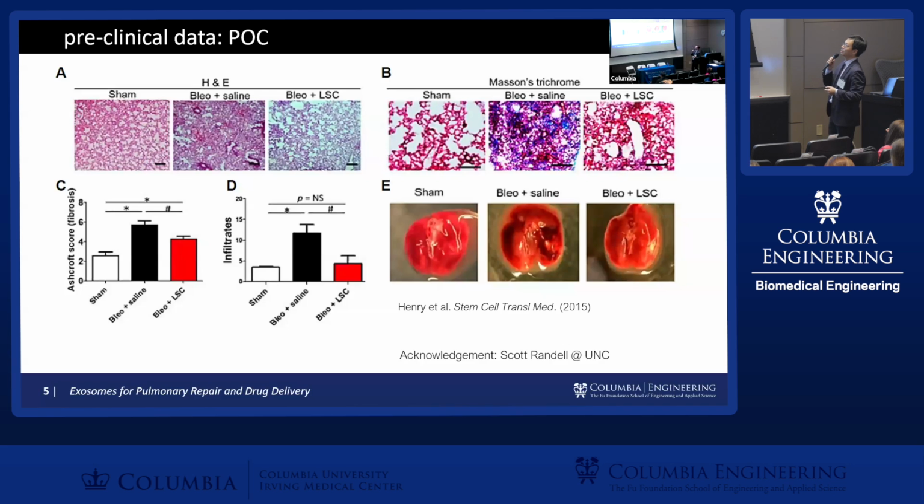As you can see here, this is a healthy lung, which has a lot of void space. These are spaces for air exchange, so this is pretty normal. And if you see this fibrotic lung, you will see a lot of this empty space has been taken up by inflammatory and fibrotic tissue. And after you inject these lung spheroid cells, lung stem cells, you would appreciate the condition is not totally reversed, but much better than the diseased lung, as you can see from here as well.